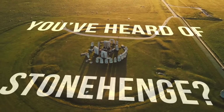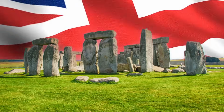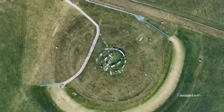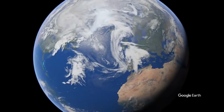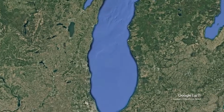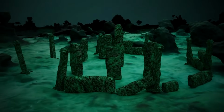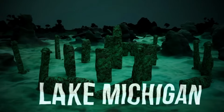Hey, you've heard of Stonehenge? Of course you have. Big rocks mysteriously mounted in circles on a plain in England by somebody. But what if England's Stonehenge is only a replica of another monument, and its builders just crossed the Atlantic and copied what someone had already done elsewhere? Well, it turns out researchers found another Stonehenge underneath the waters of Lake Michigan.